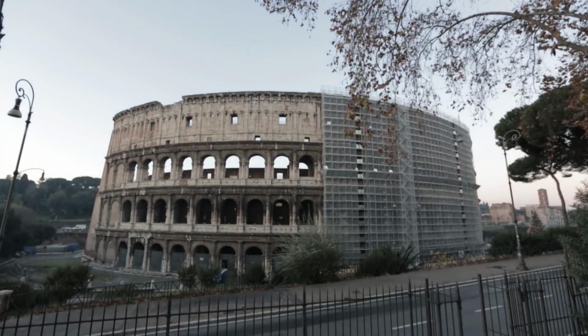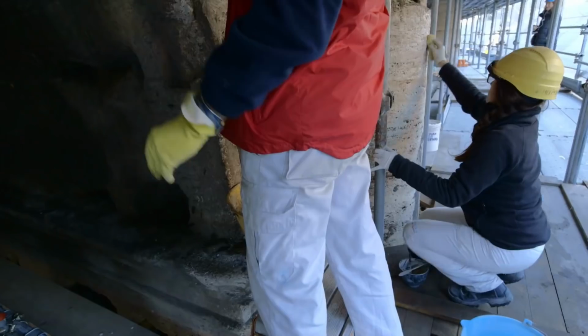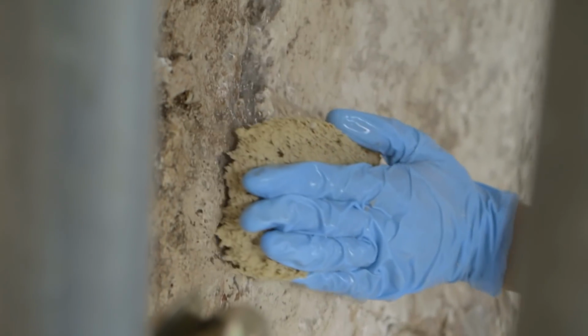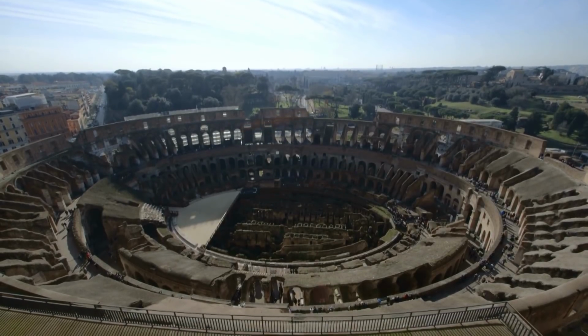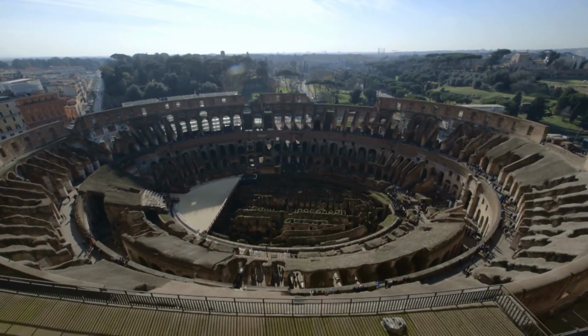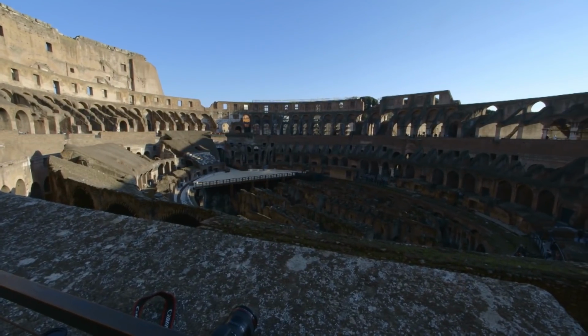Dawn rises on the Colosseum under restoration. Men and women are already at work cleaning the facade. The view from the highest point gives a unique perspective on the engineering of how the world's largest amphitheatre was constructed.